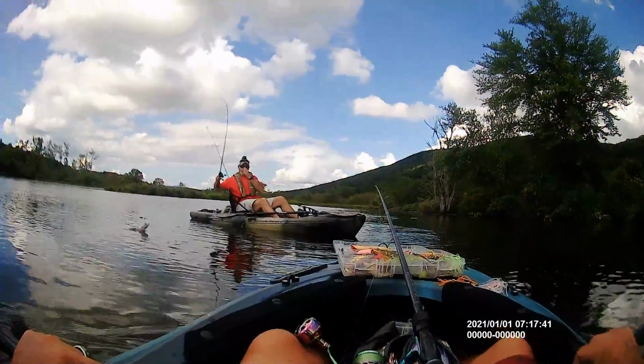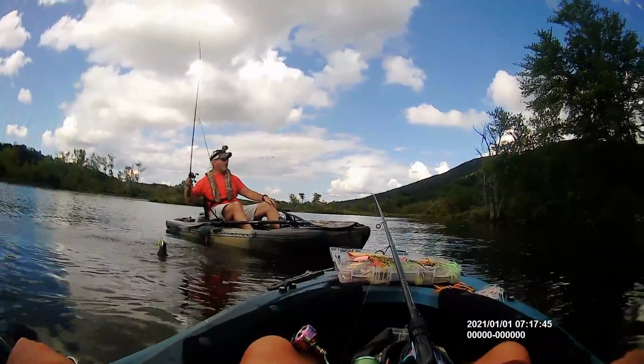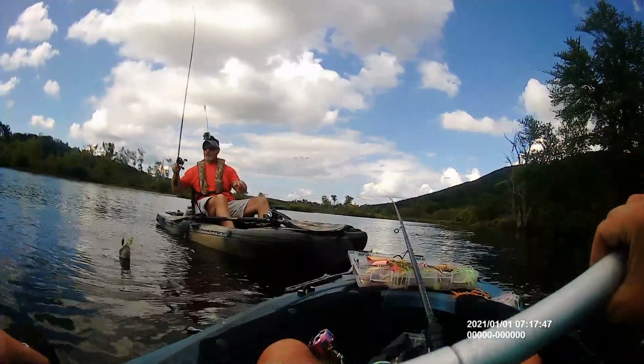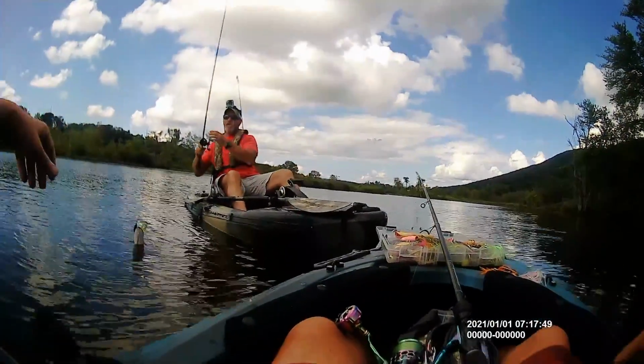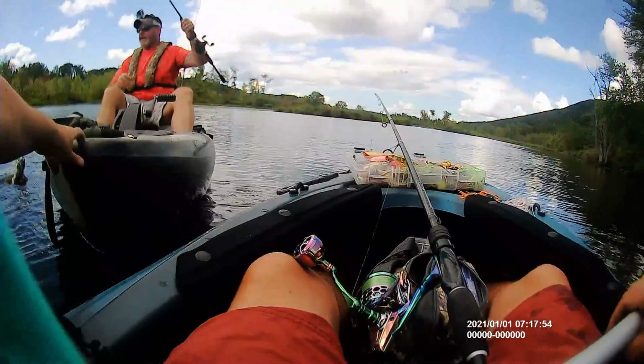Nice. On the same spinnerbait. I wonder if that's what, I don't know what it is. Bring him over here, I'll get him. You got it? Yeah, I'll get him. Okay, look. Here. You got a camera? Yeah, I got my camera. Okay.